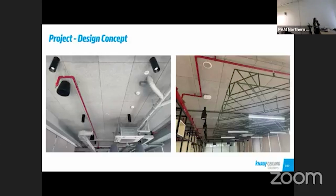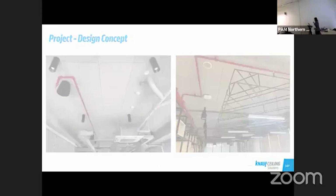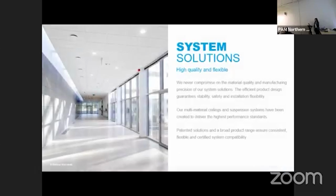And these are actually offices, because the concept was originally open ceiling. However, acoustics was considered. So that's where you can see how we can make use of this material, and we will provide the solutions on insulation itself. Install the ceiling here.